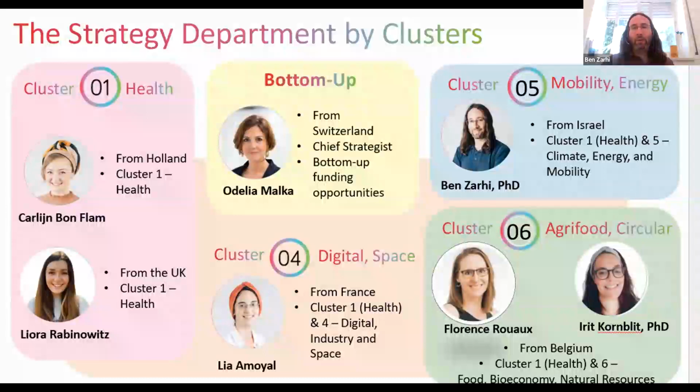Now, just a word about this. At Argentum, we believe that whilst each sector and each cluster stand by themselves, they are to a great extent interconnected. That is particularly the case for our topic today, Cluster 5, Energy, Climate and Mobility, which intertwines very often with Cluster 4 that deals with digital, space and industry, and with Cluster 6 that deals with environment, raw materials, agri-food and so forth. So by working with us, you will be engaging not just a specific cluster or a specific strategist, but the entirety of our strategy department and our expertise.